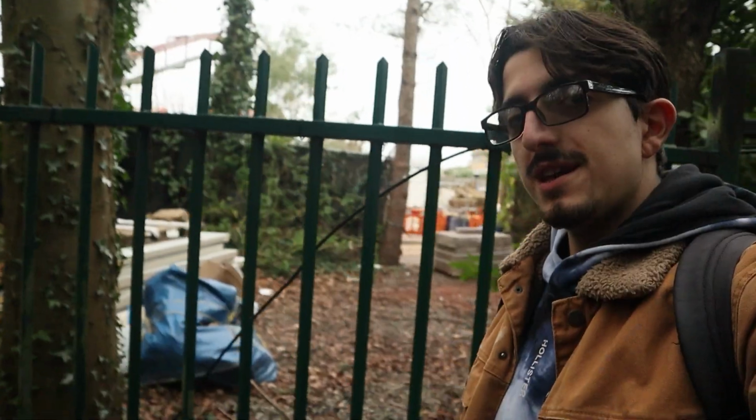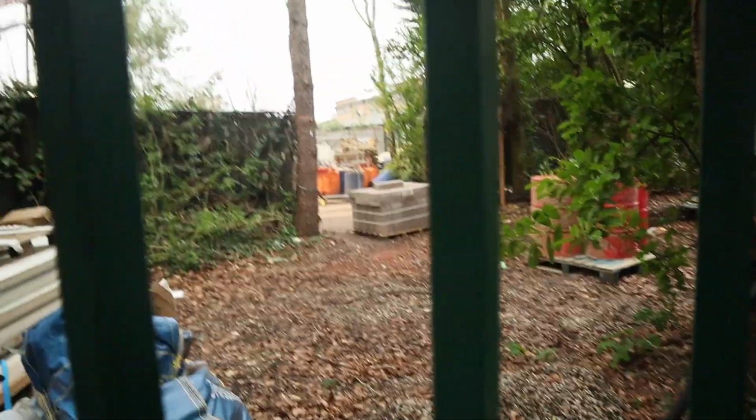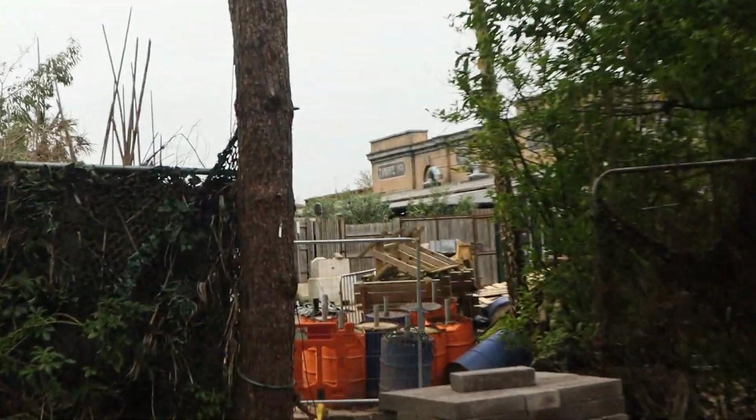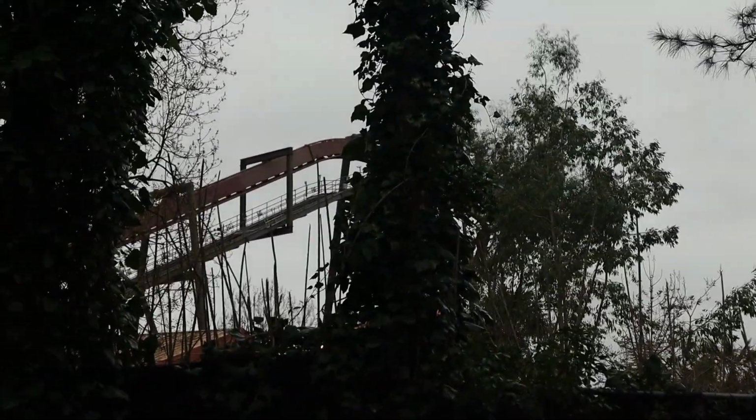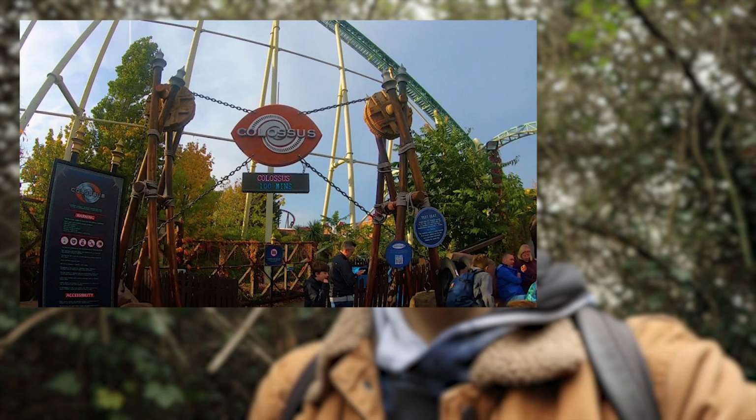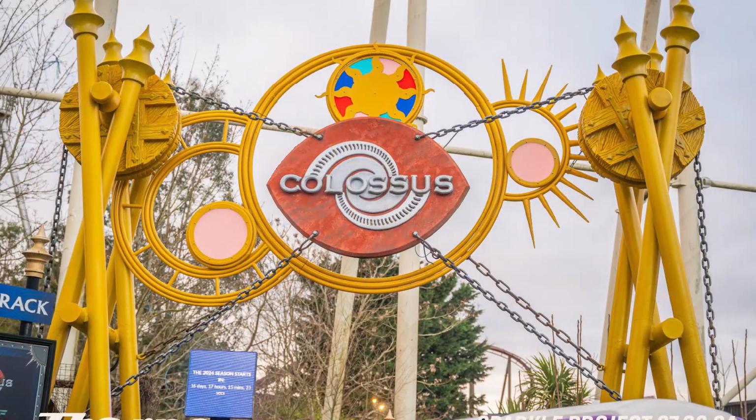Behind me, you can see pretty much into the main hub of the island. You can actually see over towards Ghost Train over this way and Inferno there, which hasn't seen any activity. However, where there is a lot of activity is over at Colossus. Of course, Colossus is getting a brand new sign, which I didn't actually know was going to happen, but I'm glad it did because it looks so much better than before. I'll put up a picture of the old Colossus sign and compare it to the new one, which in my opinion looks so much better. It's got a lot more vibrance and colour to it.